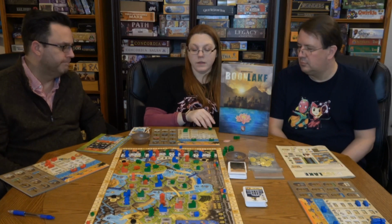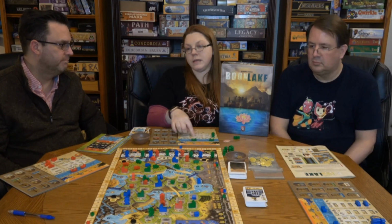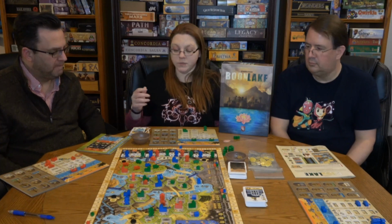Yes. But now, there are 2 workers on this side of the board. Those don't get released until the ones next to them get done, and then they immediately go into your play area. It's a nice little bonus when you complete a row.